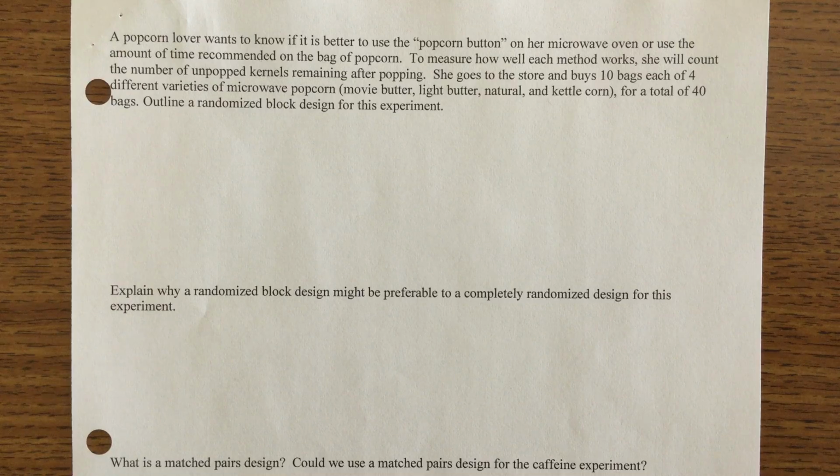That makes sense? Now, is it reasonable to believe that this is a random sample if she buys 10 bags from the same store? Definitely not. But if it were a random sample, she could make a conclusion about a much bigger population.